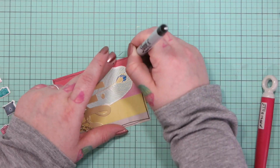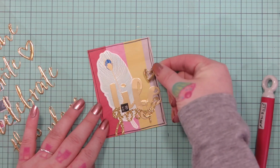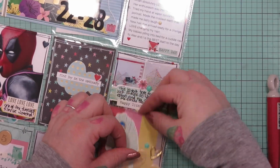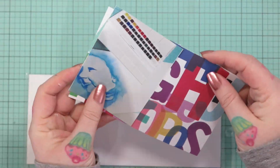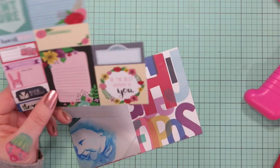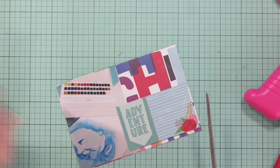So the feather sticker came from the sticker sheet, as did the word life. The "is" I spelled using the Tim Holtz typeset letter stickers, and the "good" I think is a Heidi Swapp sticker that was just in my stash. So this, I decided to use the alphabet paper that I'd cut apart previously.